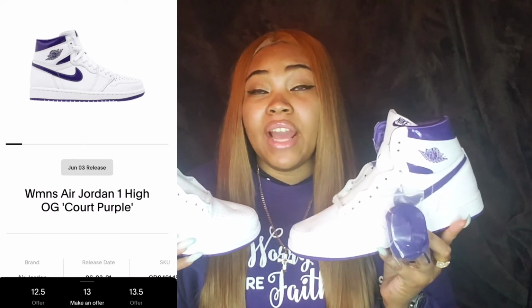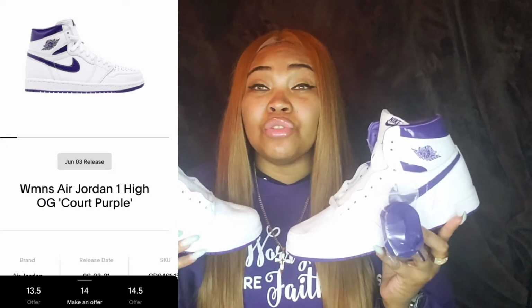So once taxes and everything is calculated, the most you could be paying for these could be anywhere between $250 or $280. I don't see these going past that. I don't see these being like $300 or $400, but you guys know how the sneaker market goes. It's up and down and it fluctuates, but right now you definitely can get your hands on a pair of these. But if you are a bigger size, meaning anything from a 12.5 to about 14, you do have to make an offer. If you order them off Go, it requires you to make an offer.